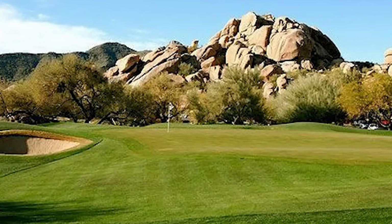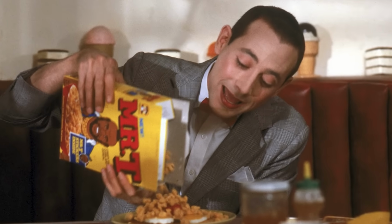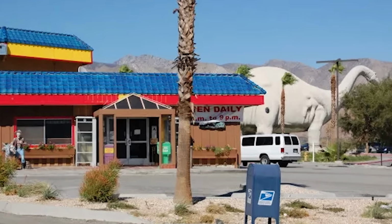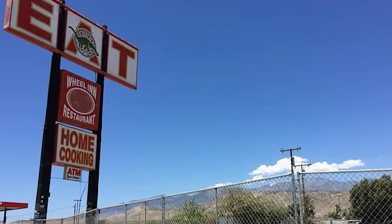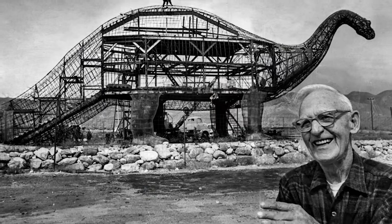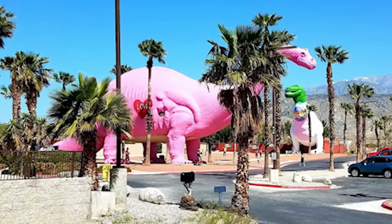The Wheelin Restaurant opened in 1958 and was immortalized when Pee-wee had breakfast under the gaze of a giant dinosaur. The restaurant closed in 2013 and was demolished in 2016. The sign stood for a few more years, a lonely relic on an empty lot. But the stars of the scene, Denny the Brontosaurus and Mr. Rex, still stand tall behind it. Originally built by Claude Bell to attract customers, they've become beloved roadside icons seen in multiple films and music videos.